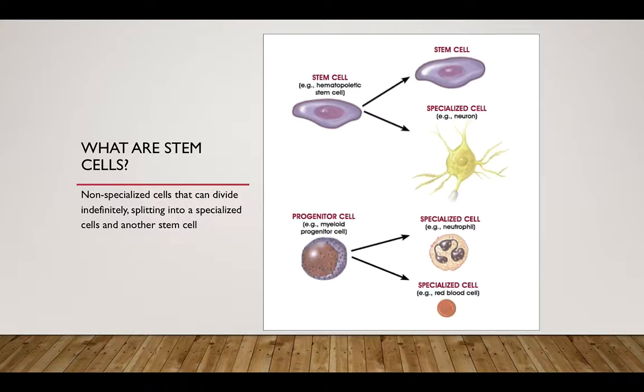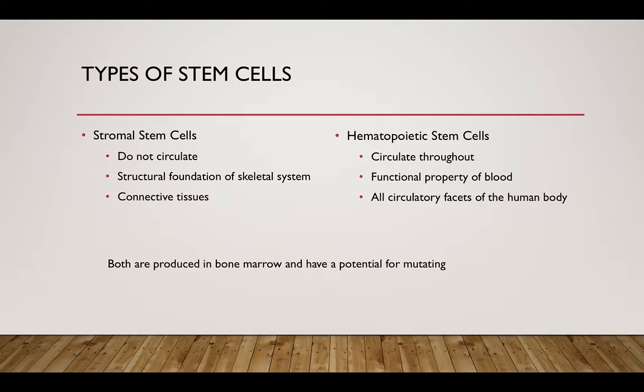And beneath it would be a progenitor cell, which is essentially the next step in the stem cell's transition period into becoming a specialized cell. But a stem cell is a non-specialized cell that is able to indefinitely become any part of the human body and fit into any specific niche of the human body's environment and the ecosystem.